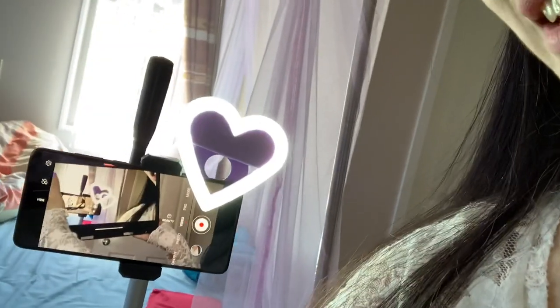Okay, so I just filmed. Guys, this is my parents' room, by the way. Do you see the little heart ring light on my phone? That's my setup.